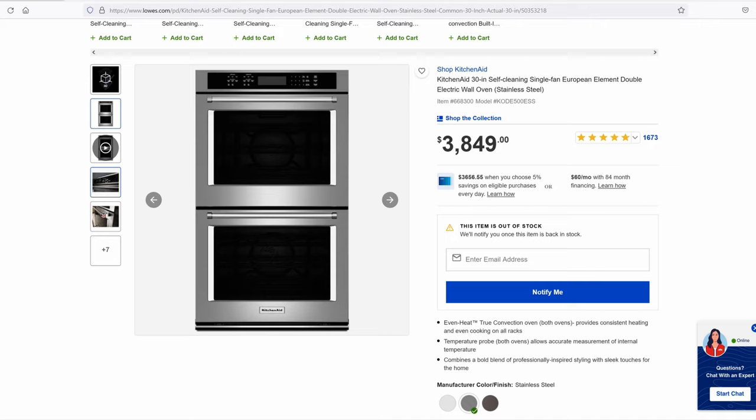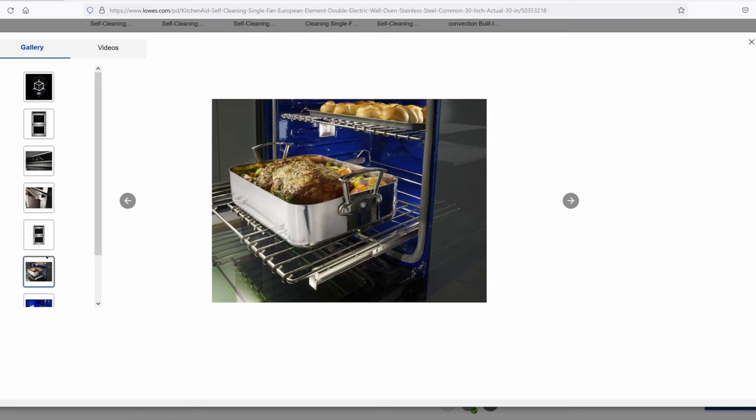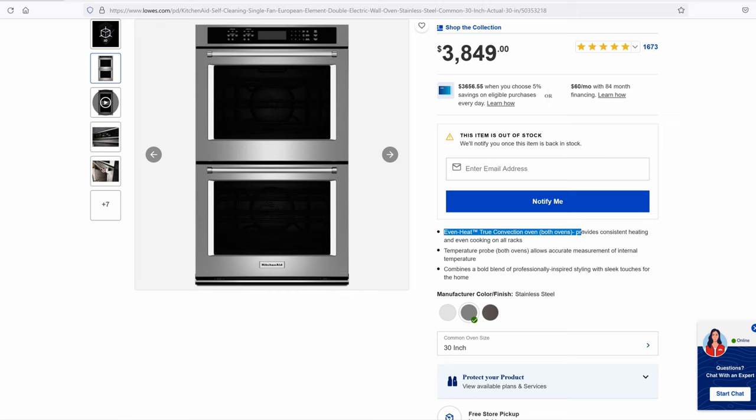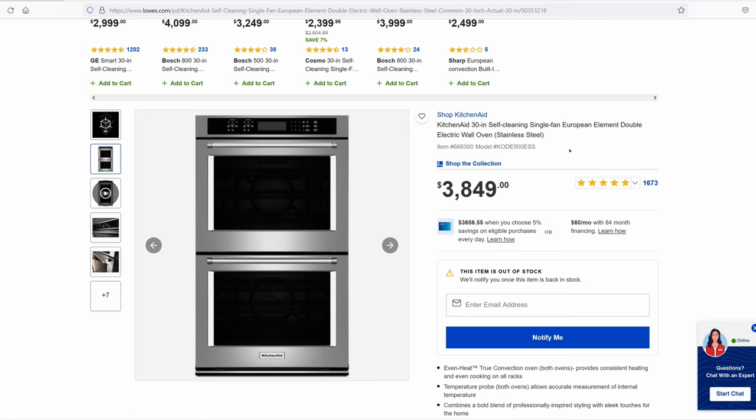One of the reasons I did like this is it has true convection in both ovens. That was one of the things I was looking for, and this has that. It has temperature probes for each oven, so it has that too. So we actually found this in stock. It's like the only double oven in stock in our entire state. And we're picking it up tomorrow. So this was the winner. Ding, ding, ding. Right? The KitchenAid 30-inch electric wall oven is coming to the new studio.